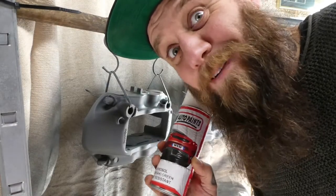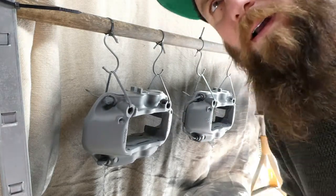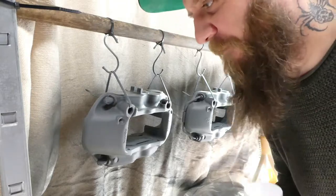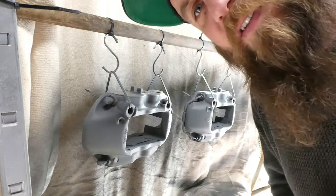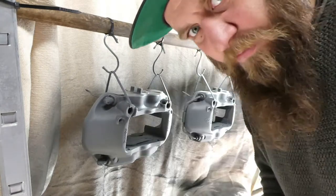Time for some green. It's about 4 or 5 days since I started priming them, so they've sat for ages, and they're nice and hard. Good covering. Chris is inside sorting out his little girl's party. Don't know how close I am to the camera. Let's get some greenage on.